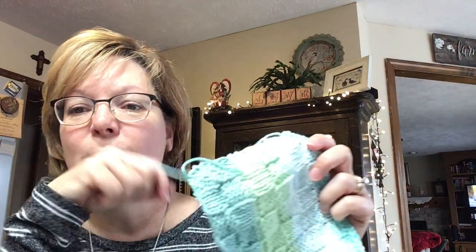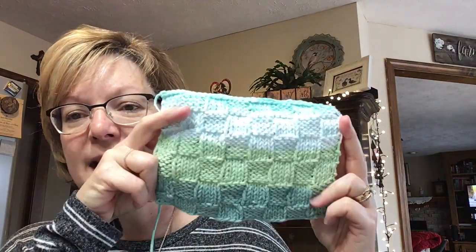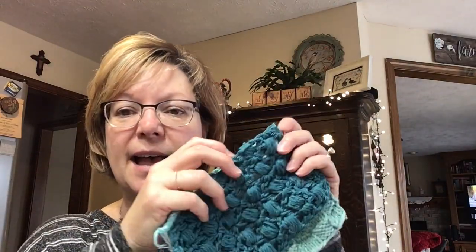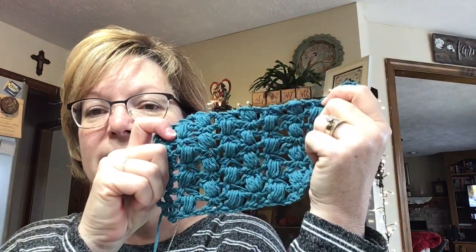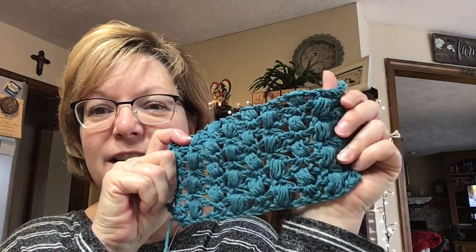So this is a new pattern that I found. It's called a basket weave knitted dishcloth. And then I got several sets of this yarn where I could have one variegated and then one solid that kind of went together, and I think I'll sell these as sets. I have stuff to weave in the ends of this, and I think I'm going to do one knitted, one crocheted for each set. And then this is the crocheted one. This is like a puff stitch and a half double crochet stitch one.